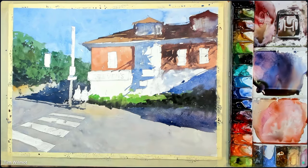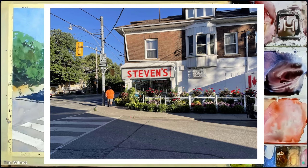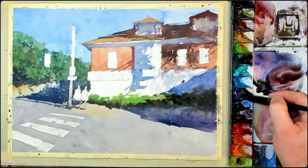Right, foreground shadow. Cool. Cobalt blue.